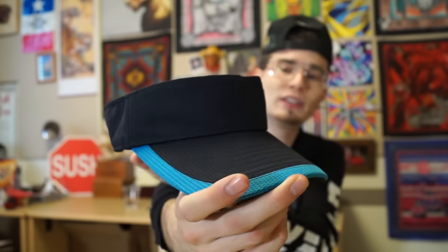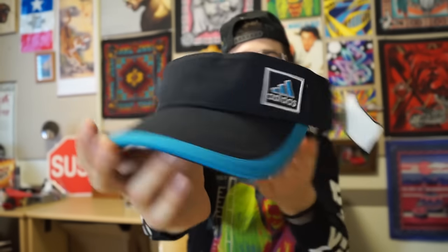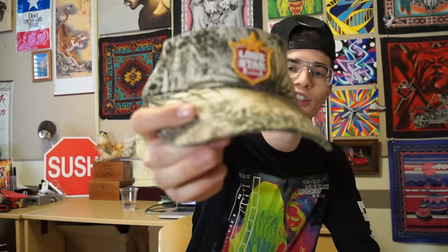So the first one I got was $4, this really sick Adidas visor right here, simple and sexy Adidas. The next hat I got is actually a visor. It is this Lone Star Beers camo visor.